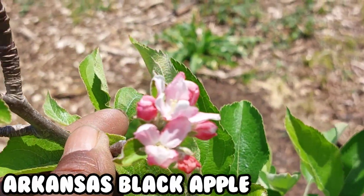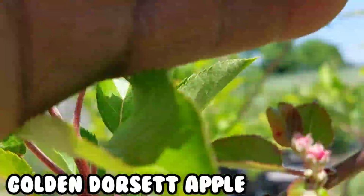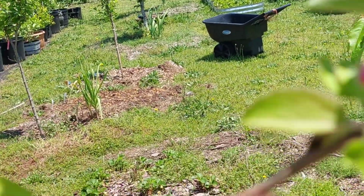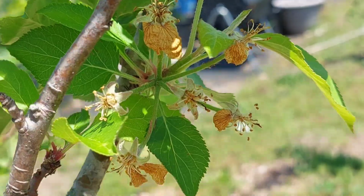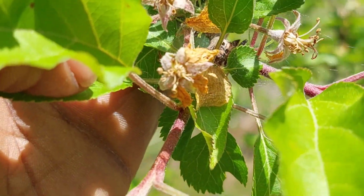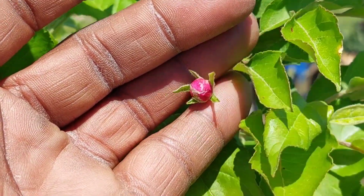This is my Arkansas Black apple. This is the first year it flowered. So I will go back and cover this fruit. And also, my Golden Dorset. I got 2 apples last year, and one of them had a hole in it. So I'm gonna go back and cover these up. I just don't want to knock the buds off. All the flowers starting to get ready to turn to apple. Soon as I see an apple on there, she getting covered up. And this is my first Honeycrisp apple flower. If it do last to start forming the apples, she getting covered up. Definitely.